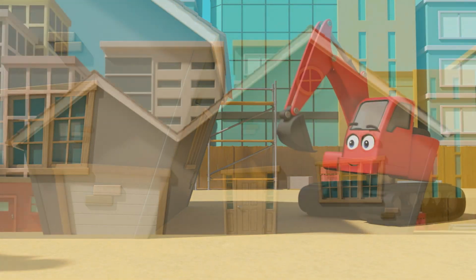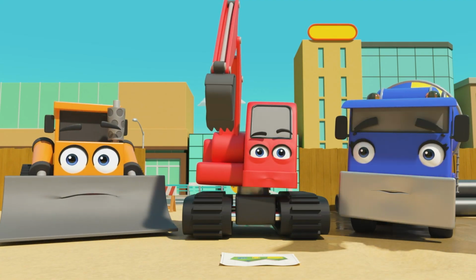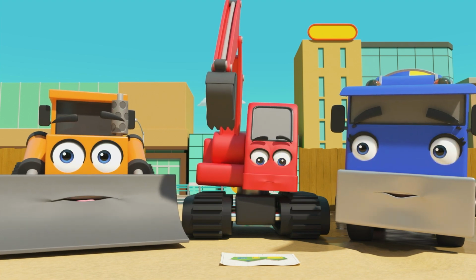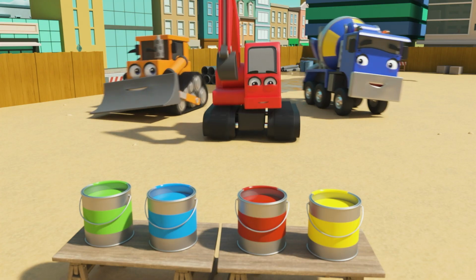It's Dozer, CJ and Digley. Looks like they've just finished building a brand new house. Good work, guys. But something's not right. Something is still missing. Of course! They need to colour the house in with paints.